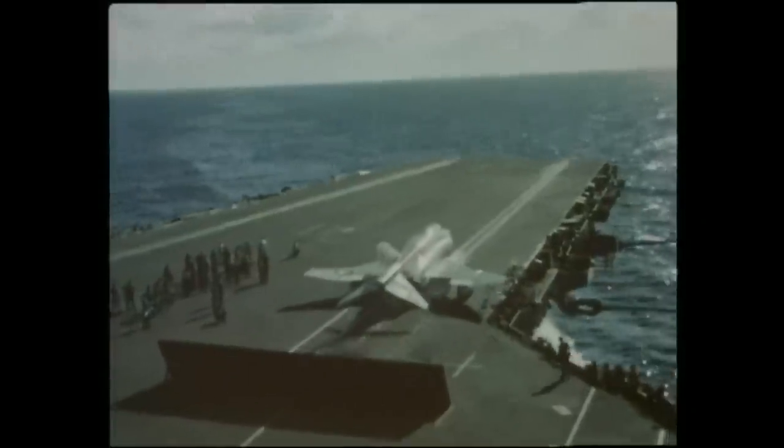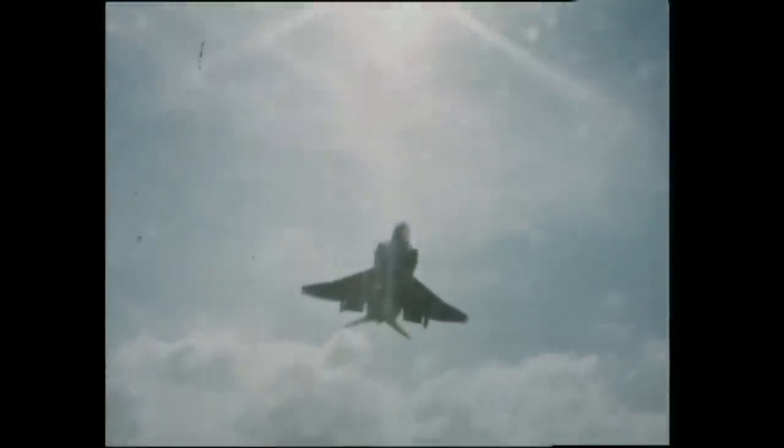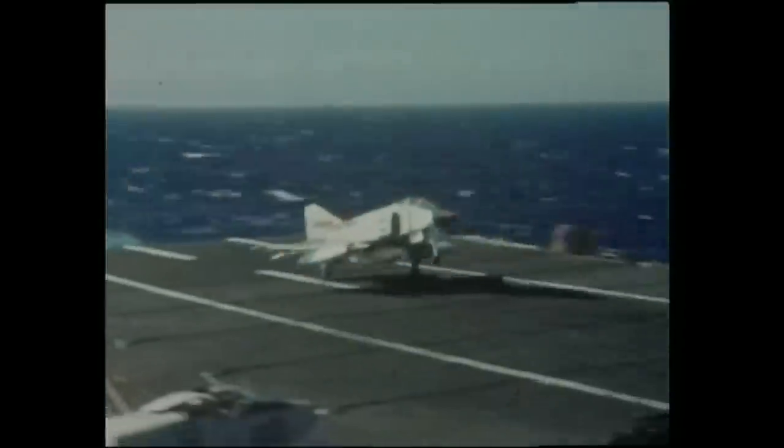The F-4 Phantom II, as it was designated, was an all-weather twin-engine fighter that could fly at twice the speed of sound. Its versatility meant that it became the chosen aircraft for no less than 11 allied nations, including Britain's Royal Navy and Air Force.